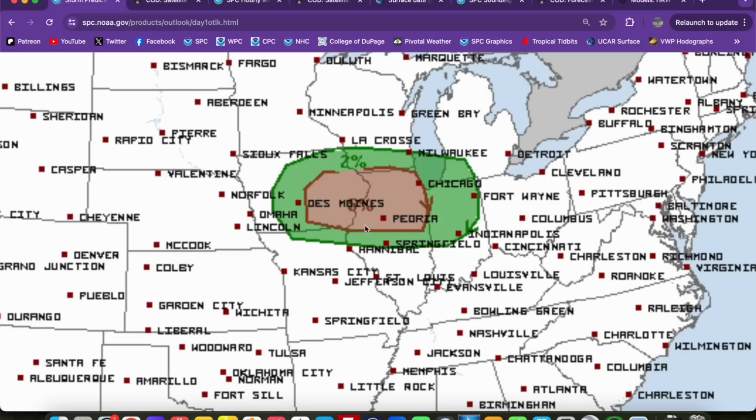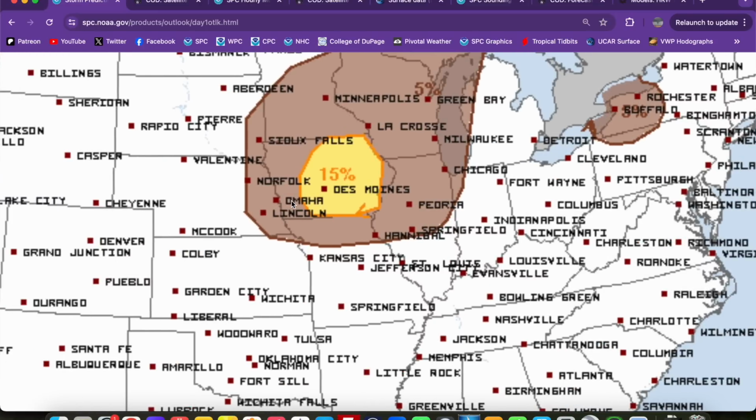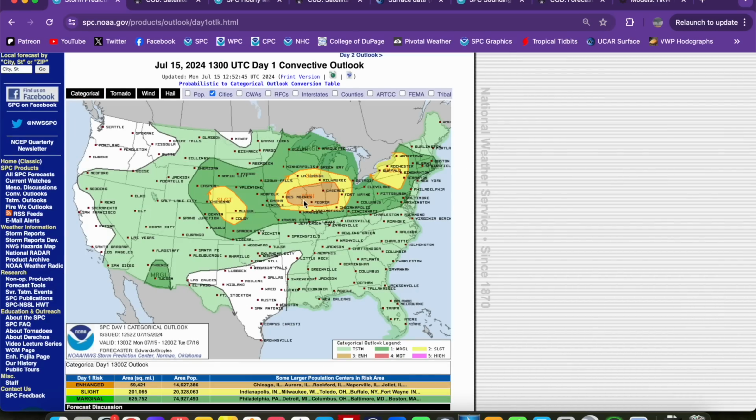But a tornado threat is evident here, especially along that boundary for parts of eastern Iowa into the northern half of Illinois especially. Large hail is expected also in the first hour or so of the convective life cycle before things merge into a line. So those initial supercells along the boundary, we could see a few large hail reports from that region. So all in all, a very potent setup here.